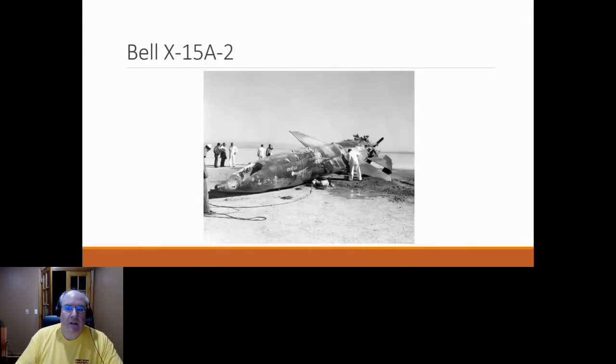So hopefully I didn't lose everybody there when I started playing around with my screen. So how do you build a wonderful airplane? Well, you start with wrecking one. This is the accident at Mud Lake in Nevada, which was this aircraft that we have, originally the X-15-2.